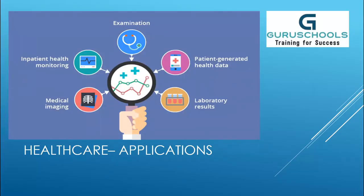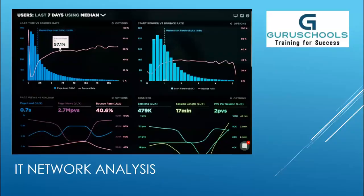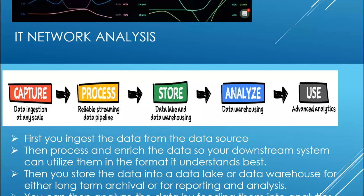Then in healthcare, we have data collected almost daily, minute by minute, second by second. How do you analyze this data? How do you categorize this data? Then there's something called network analysis, or network data, or cloud data, that's what we normally call it. So how many users? What is the data bandwidth required? What is the data volume requirement? And so on. We're going to learn that as well.